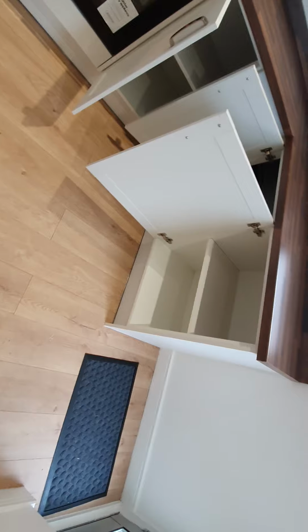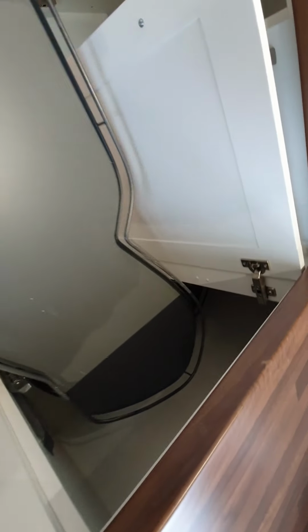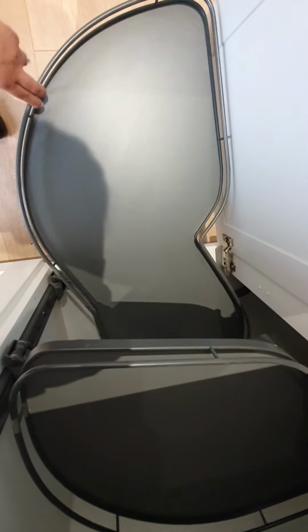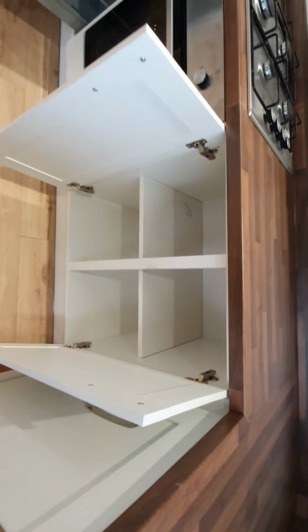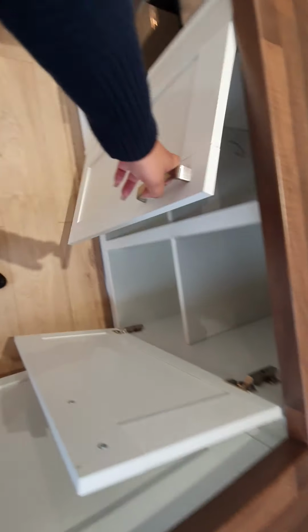I'm just going to open the units. Right, I've opened all the units. So it's empty and clean with no damage. You've got a pull-out tray, empty and clean, with no concerns. Drawer tray 1 and tray 2. And the door's clean with no issues. And then inside, marks towards the top, but no damage, all empty and free.